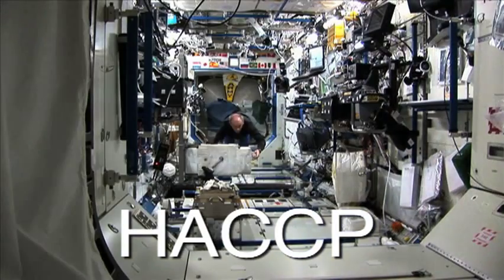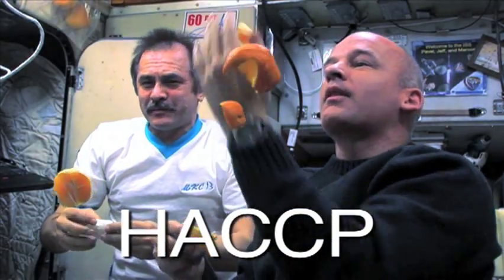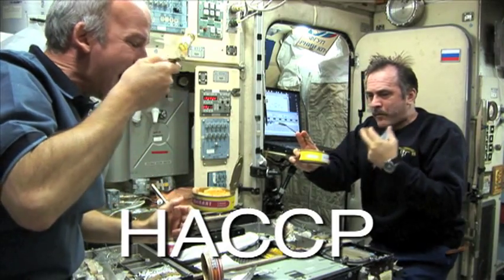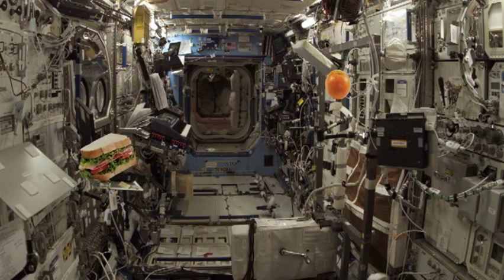Thanks to NASA, the HACCP process was developed to ensure food safety when astronauts were traveling in space. Without the HACCP process, astronauts could have unsafe food in space and could get sick.